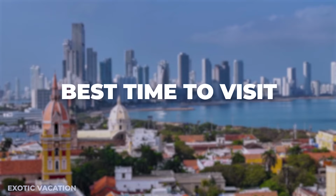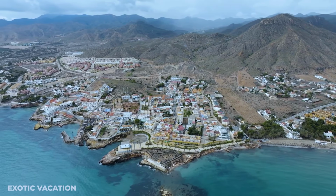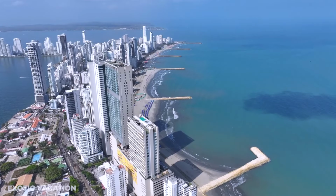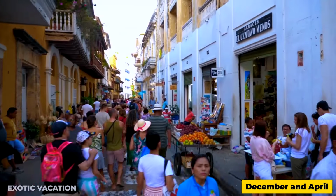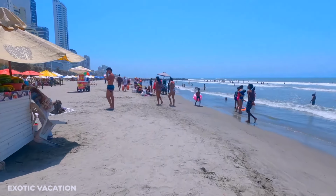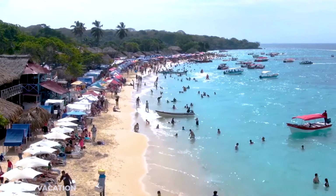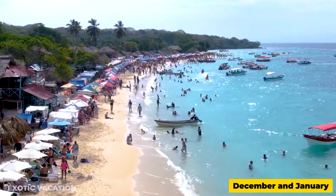Best time to visit. Cartagena is a tropical paradise with warm weather all year round, but the best time to visit is between December and April. This period sees the least rain and offers plenty of sunny days, making it perfect for beach lovers. You'll also avoid the crowds that flock during the peak holiday months of December and January.